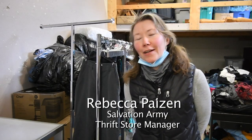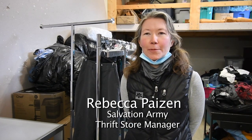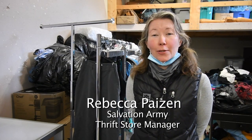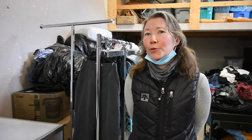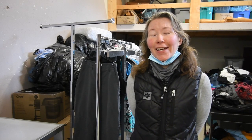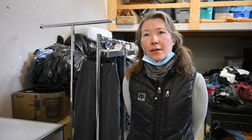Oh, she's wonderful. We definitely need extra help down here with the sorting, especially in the summertime with a higher volume of items coming in. People are doing their spring cleaning right now, and we just get a variety of things, and just to have someone help sort it out into categories and have it hung so it's ready to be priced is a huge help.